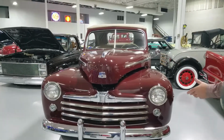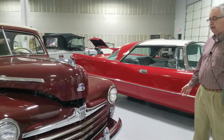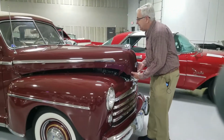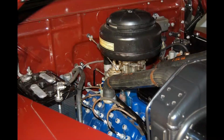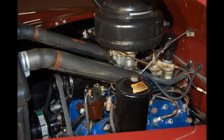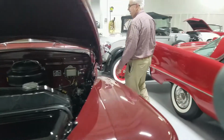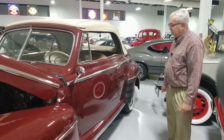'47 Ford convertible, as nicely restored as, I said, could be done. All the chrome has been done, new paint. The original flathead engine has been cleaned, detailed, done to absolutely the nth degree of originality. This is exactly the way this vehicle would have been found, or you would have bought at your dealership in 1947. These cars were fewer and far between, especially after the war. The convertibles, of course, were very sought after, but they didn't produce all that many of them.